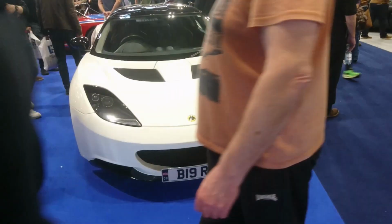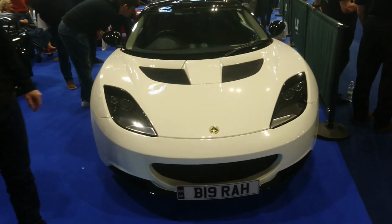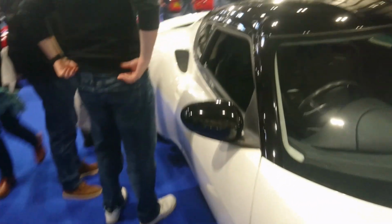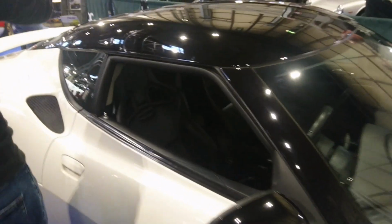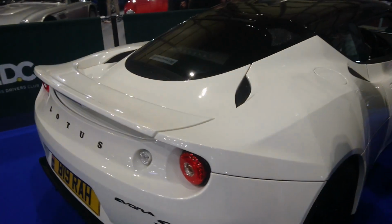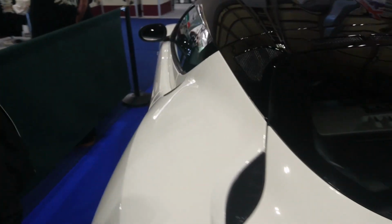Not a problem though in this Evora. This will have the 3.5 V6 Toyota engine, won't it? Now, my name isn't James Martin from JM on Cars, so I know very little about these, but it does look like fun. Aren't there some really tiny rear seats in these? We'll have a look if we can get close to it. It's hard to tell, isn't it? Go this way.